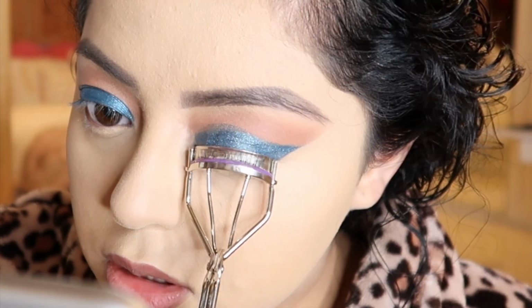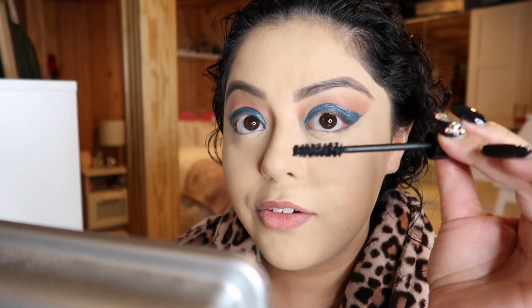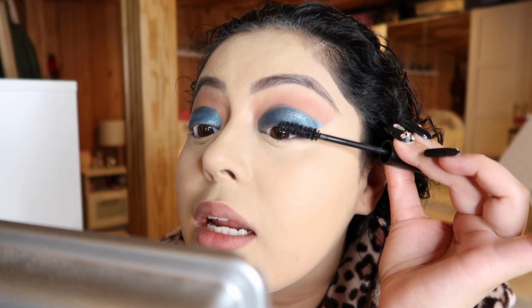So now I'm gonna go ahead and curl my lashes. And now I'm just going to go in with this Laura Geller New York mascara in black. And I love the brush. It's super nice and fluffy.